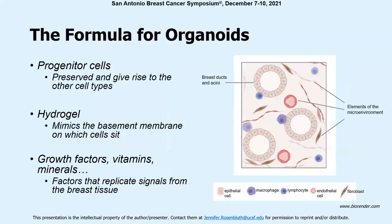Organoid cultures are comprised of three main categories of ingredients. These include progenitor cells, isolated from, in our case, normal breast or breast tumors, as well as hydrogel that surrounds the organoids, and defined factors that support the growth of the breast tissue in culture. The general idea is that these factors are supposed to mimic cues that the cells would normally be receiving from the microenvironment and stromal cells. And these factors allow the breast cells to survive, grow, and differentiate in culture to form multiple cell lineages.